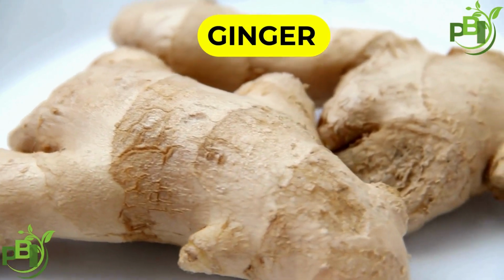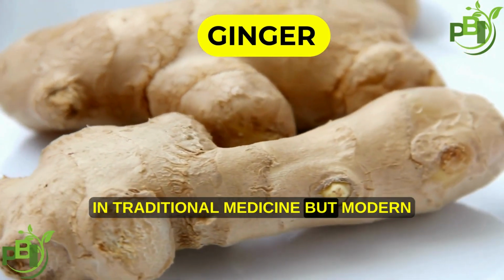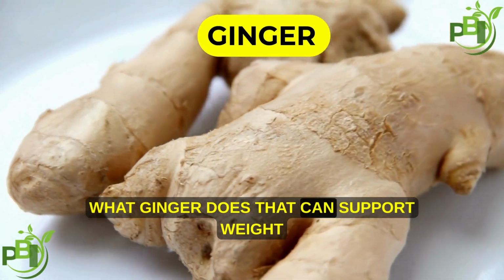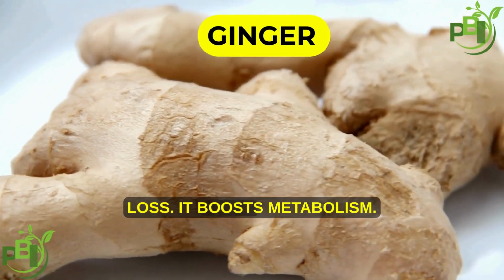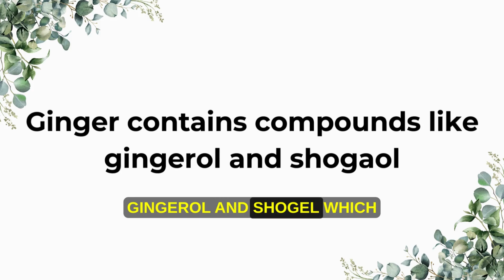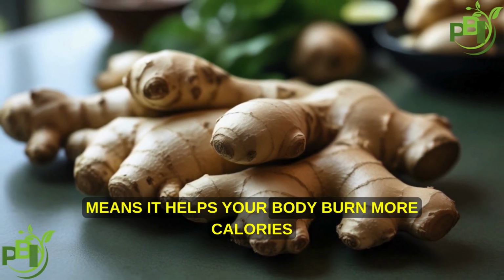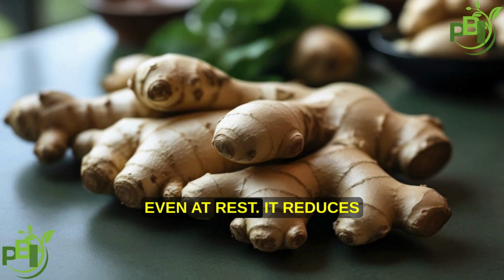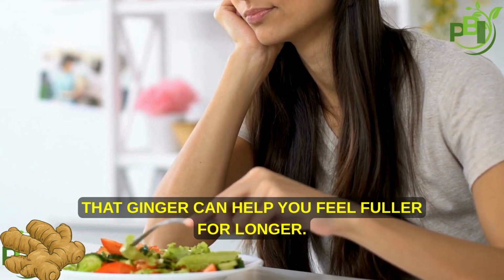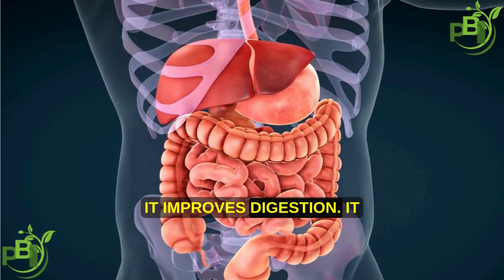Now let's talk ginger. Ginger has been used for thousands of years in traditional medicine, but modern science is now backing it up. Here's what ginger does that can support weight loss. It boosts metabolism. Ginger contains compounds like gingerol and shogaol, which can increase thermogenesis. That means it helps your body burn more calories even at rest. It reduces appetite. Some studies show that ginger can help you feel fuller for longer, so you are less likely to snack.